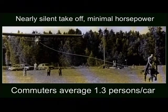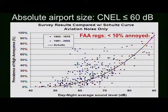Small airplanes take less power and they're quieter. Here's the Schultz curve, the FAA. This is really hard to swallow but undeniable human physiology. This is what annoys people. 60 decibels is about where 10% of the population become highly annoyed.